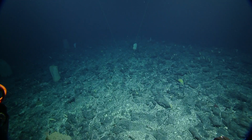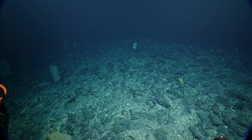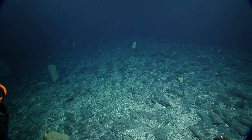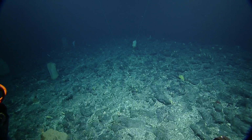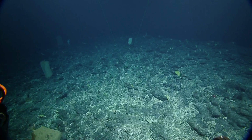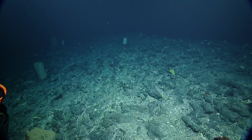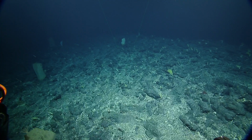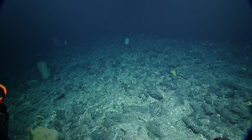So we've got different zones. In the shallows where I normally work, it's obviously a high light environment. Then the mesophotic is low light, so there is some algae and things there. But down here, everything's evolved to live with no light. We are at 1,300 meters, which is why we can do these dives in the middle of the night.